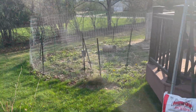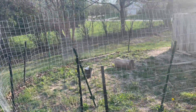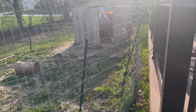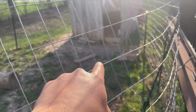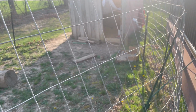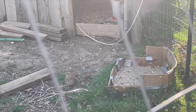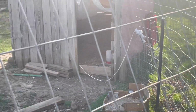But that is where my quails roam around. I initially built this structure about 2 years ago for chickens. I used to have chickens for 2 years. But right now I got quails. One of them's in the dust bath, and one of them's right there. Here, let me focus it. There we go. And my third quail, he is inside the coop.